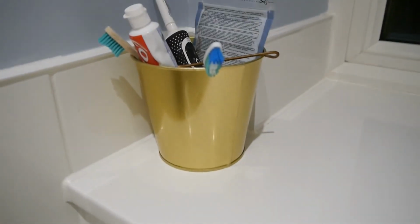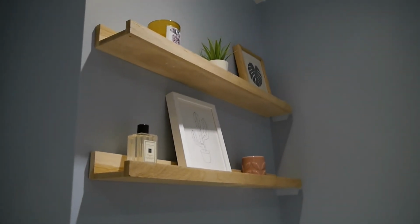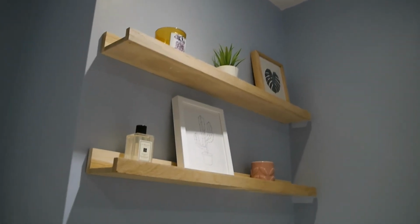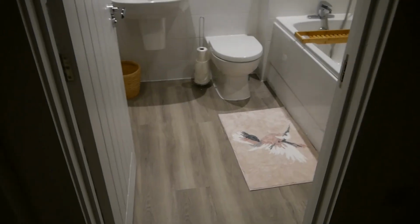This is an incredibly old plant pot from IKEA, I think, originally. This bath rack caddy thing is from Amazon. And these two shelves are from Desenio, with a few little accessories on top there. And then lastly, this hummingbird bath mat is also from Dunelm.